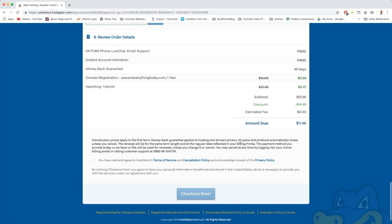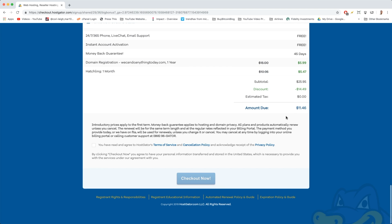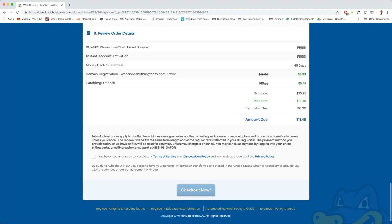Super cool. You might see like a few cents of estimated tax right here just because internet laws change over time and HostGator always has to keep up with them. But in our case, no tax, so awesome. Not giving any money to the government. Okay, so just to recap, you get 24/7, 365 phone, live, email, chat support for free, instant account activation for free, money back guarantee 45 days, domain registration, and we get the hatchling plan for 1 month. Cool. So now that we've reviewed our order details, I'm ready to check out, and if you are too, let's just check this box at the bottom.